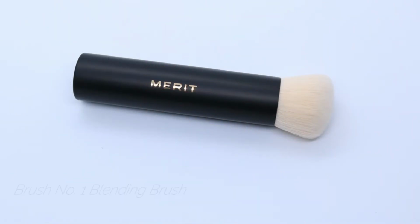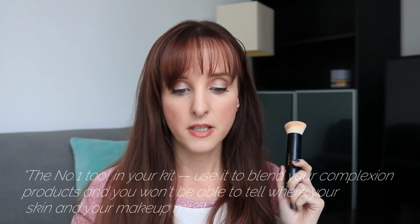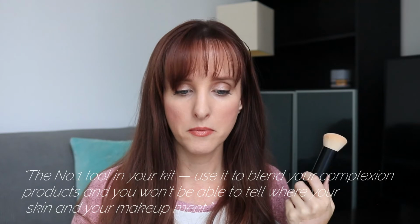This is the Brush Number 1 Blending Brush. It's $39 Canadian or $30 US. The description of this is the number one tool in your kit, used to blend your complexion products, and you won't be able to tell where your skin and your makeup meet. Softly blends complexion products, made to complement the Minimalist, so you're supposed to use it with this, but you can use it with any product.